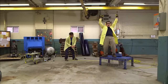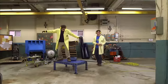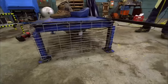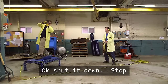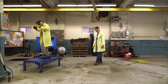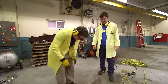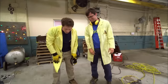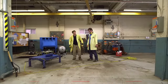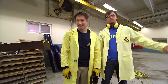When I try standing on it, the Vibrobot lives up to its name. It vibrates all around the lab. Oh, wow. My legs are numb to the knee. I'm not surprised. Vibrobot! All right. Yeah, that worked really well. That was awesome. I really can't feel my feet right now. And it held together, which is impressive. That's right, the more power and the stronger structure paid off.